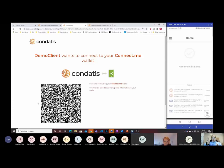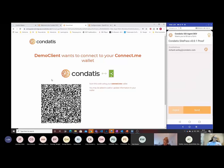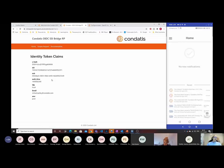I've already got a connection with this wallet, so what will happen now is it'll push a push request through that connection to the wallet, and it gives the user the option here to send their email address. So as long as I'm happy, I grant access that way. It goes back to the bridge and it's verified there, and as long as it passes verification, it'll then go back to the relying party, and you can see the email address has been shared there.